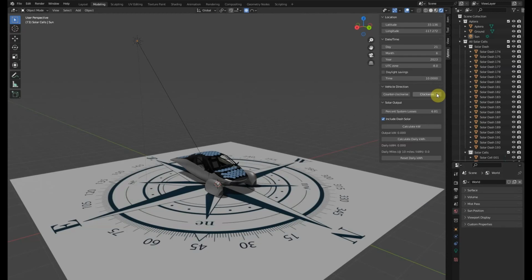Another interesting thing you can do with this solar calculator is determine which is the most optimal direction to park an Aptera to maximize its solar charging capability. Should it be parked facing north, south, east, or west? I won't spoil the answer to that question. You'll have to calculate that on your own. But here's a clue: it varies for different months of the year.